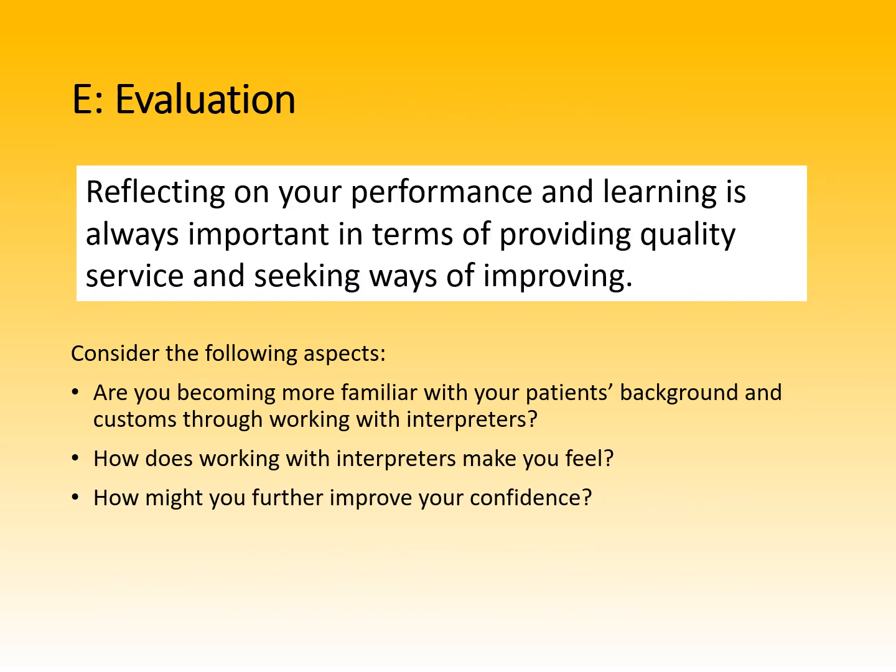Then some self-reflection is really important, because this is a skill and it is challenging to develop, and there's always ways to improve. You may want an observational assessment of you working with an interpreter as part of this to get some feedback from others, but self-reflection is really important too.